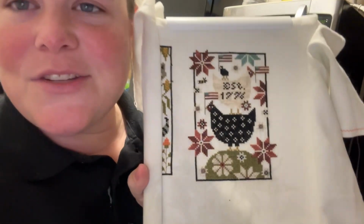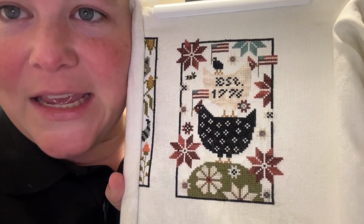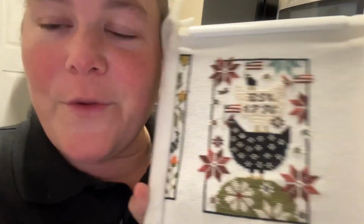But it just so happened that I got to stitching away and I got my finish number 9. So here is Henpeck from Plum Street Samplers. It is one of the stack series. You can see the raccoons from another stack series.